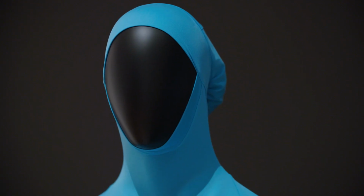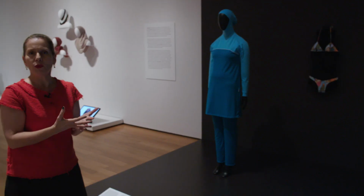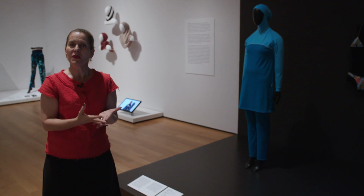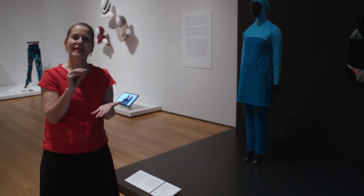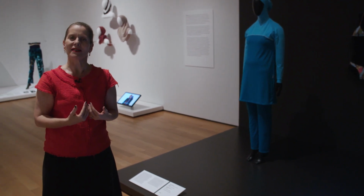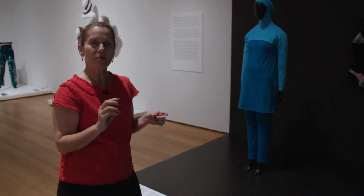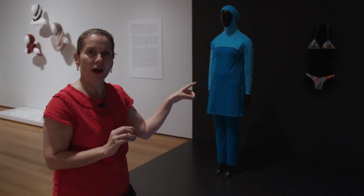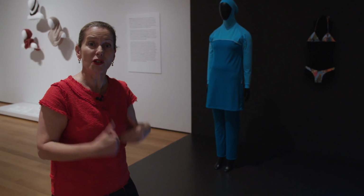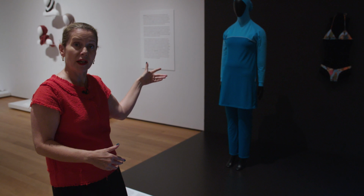This platform puts next to each other the bikini and the burkini. One would think that they are polar opposites, but in truth they represent two different examples of attempts to legislate women's bodies in history. Not only that, you can find pictures from the same beaches in South France in which in the 1950s, police were harassing women for wearing too little, and last year they were harassing women on the same beaches for wearing too much.